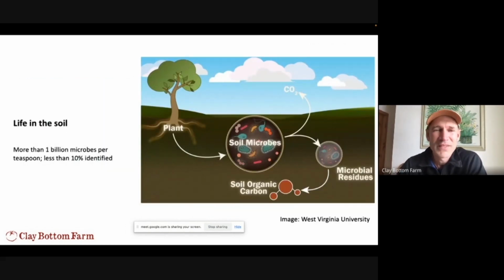And this is an animal-based system, a microbial system. The biota in the soil is incredible. 1 billion microbes per teaspoon of soil. I could give a whole presentation or session on maximizing microbial life in the soil.